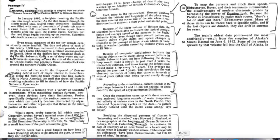Okay, so we can break up. Now I know, and this is what you want to do on natural science, you want to know not just the rough layout, but that it's a science passage. So we have an introduction, the situation that we have at hand, an experiment to solve a problem, and the results. Now let's look at some of the questions and say, how would we answer these in the most efficient way possible?